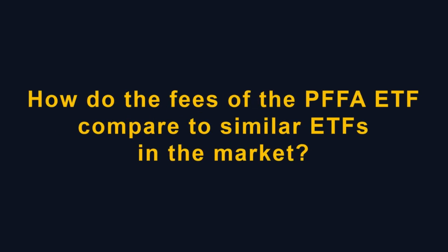How do the fees of the PFFA ETF compare to similar ETFs in the market? The expense ratio of the PFFA ETF, Virtus InfraCap US Preferred Stock ETF, at 2.52% is on the higher end compared to similar ETFs in the market, particularly passively managed ones. Here's a detailed comparison. PFFA ETF expense ratio. The PFFA ETF falls into the category of actively managed ETFs that focus on a specific niche within the fixed income market, U.S. preferred stocks. Actively managed funds typically have higher expense ratios due to the management fees associated with selecting and overseeing the portfolio.